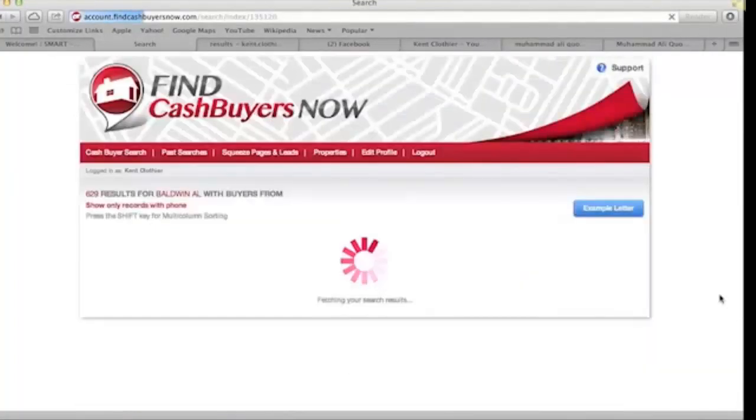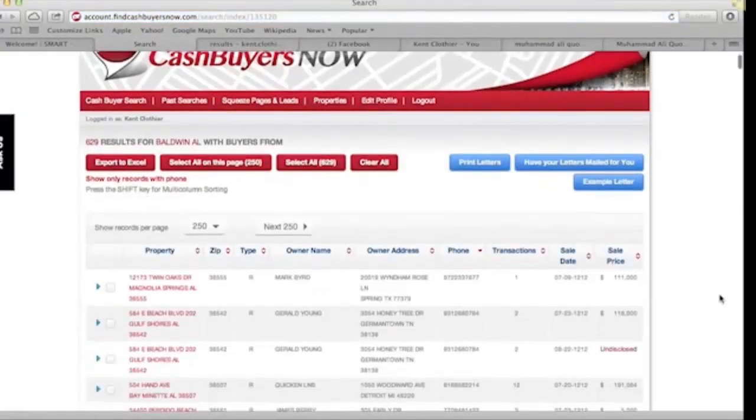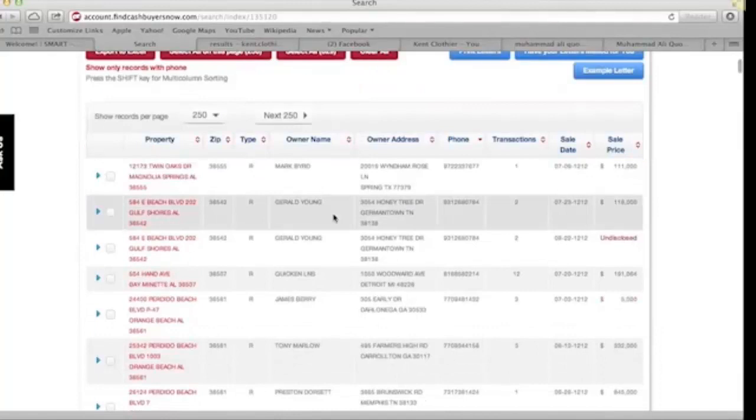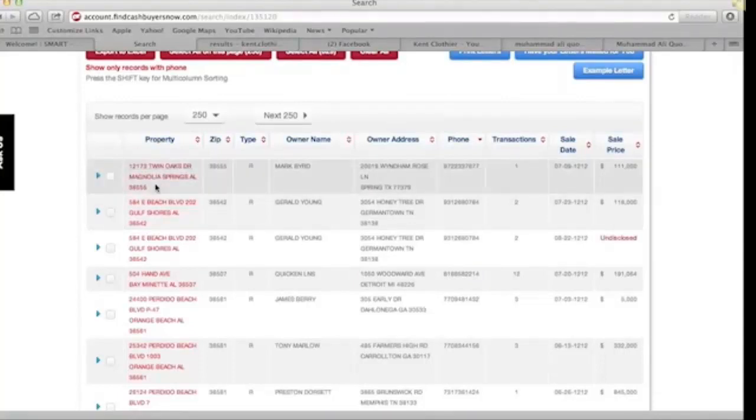And now the system's going to go pull all this information quickly out of public record. You can see it just immediately returns results here. And it found me 629 cash buyers in Baldwin, Alabama just in the last few months. I have no idea where Baldwin, Alabama even is, but it seems to me there's a lot of opportunity there, because here's the property address that these people are purchasing, the zip code, what type it is, residential, commercial, the cash buyer's name, cash buyer's mailing address.